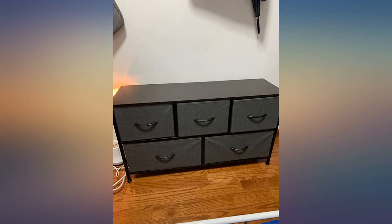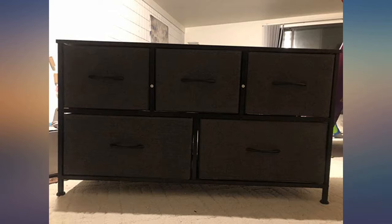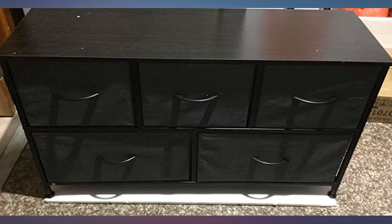It does not take up too much space, so it does not make the bedroom feel small. It's pretty much what I expected. It's economically functional, lightweight, clean look, super easy to assemble.